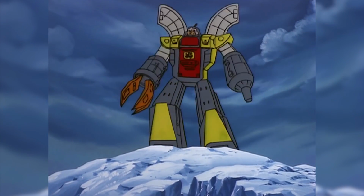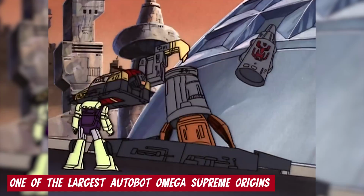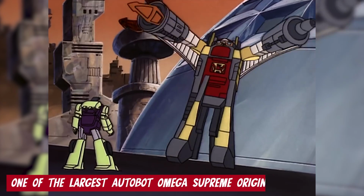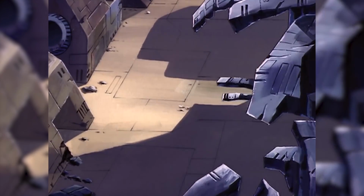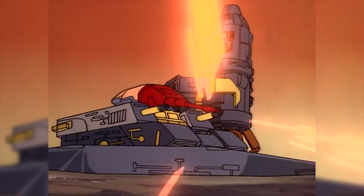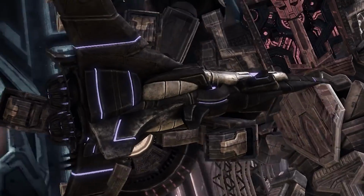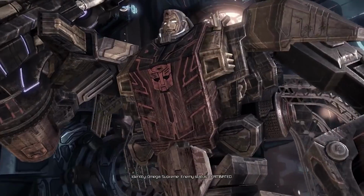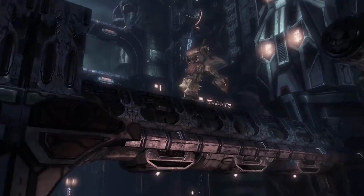One of the largest Autobots, Omega Supreme, origins. Omegatron Supreme, sometimes known as just Omega Supreme, ranks among the biggest Autobots. He isn't much of a talker, preferring to let his gigantic physique and similarly massive weaponry do the talking. Omega is the Autobots' last line of defense, an enormous guardian robot that can instill terror and panic into the hearts of any Decepticon who dare to face him on the battlefield.